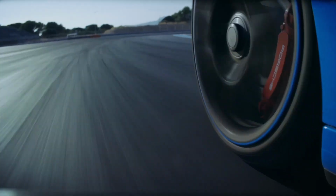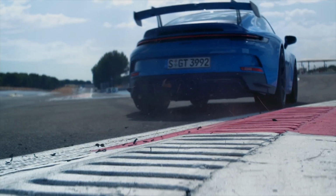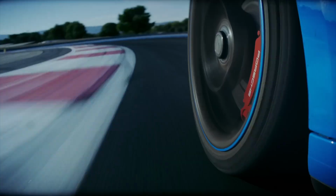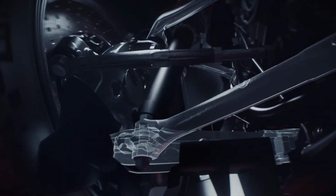Fast forward to 2021, and the introduction of the Type 992 generation of the 911 GT3 heralded a new era of performance. Retaining the 4.0-litre engine but tuned to deliver 510 PS, the Type 992 GT3 introduced double wishbone front suspension for the first time on a production 911.